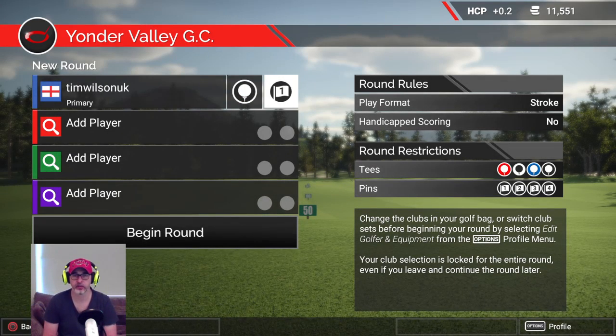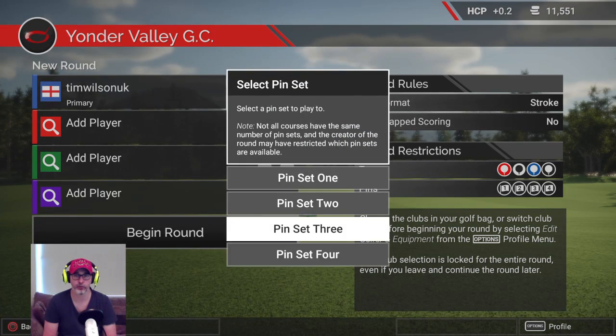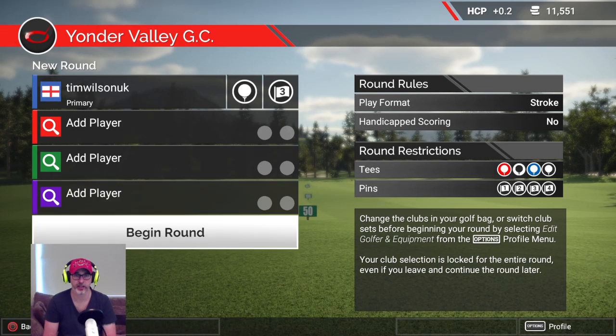And again, what I'll do is I will mix things up a little bit. We'll play pin set 3 and 4. So we'll play 3 on this one, 4 on the next one. So let's jump straight into this round.